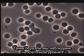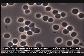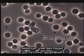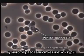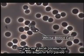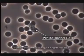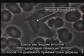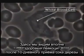So we're seeing at the cellular blood level how Goji and subsequent alkalinization of the blood is affecting the parameters that we know make a big difference in predicting how these people are going to do. Not only that, but this white blood cell looks healthy. It has well-delineated edges. It's not fuzzy like the first one we saw. Okay. This is a healthy white blood cell after taking Goji for approximately 10 days.